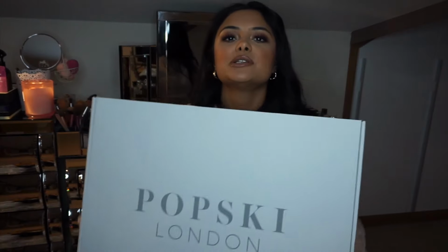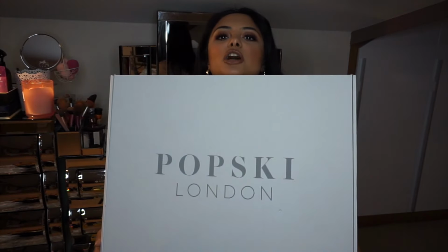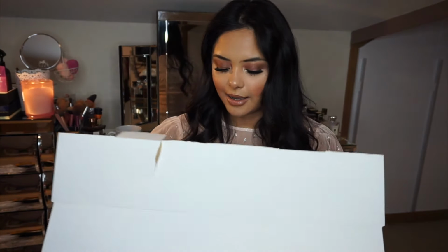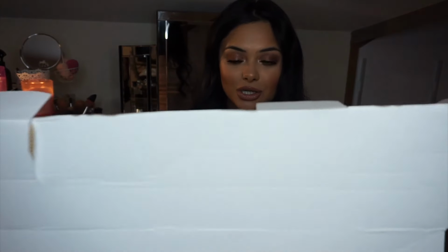Right. Next up is... I have so much here. Let's open the big box. It's something that I got from this company, Popski London. Oh god, it's bigger than me. I've actually not opened it yet. I opened the big packet that it came in, but I thought I'd open the actual box on camera. I saw my friend Layli Mirza wear this coat on Instagram, and I searched high and low. I asked her where it's from, and I got the coat.